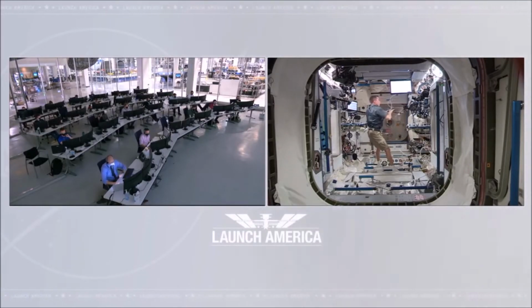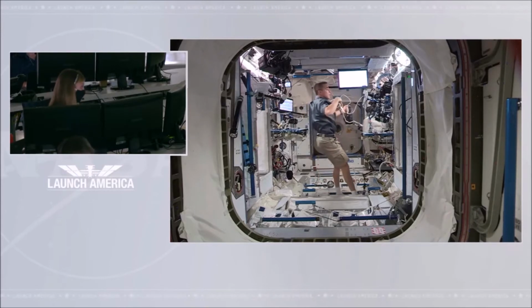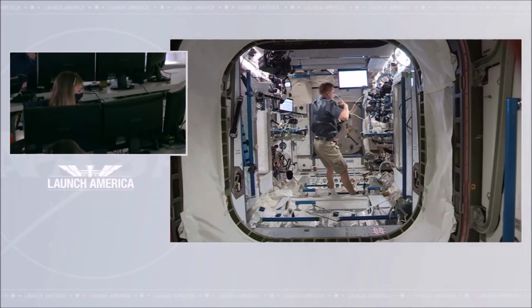Dragon, SpaceX, comm check on Big Loop. SpaceX, Dragon, loud and clear now on the Big Loop. How us? Wonderful to hear. I have you loud and clear as well. Station, SpaceX, comm check on Big Loop. SpaceX, International Space Station from Expedition 63. Wonderful to hear all of your voices there in Hawthorne. Congratulations and good luck to everybody today.